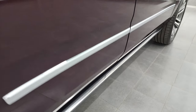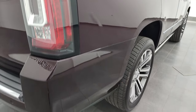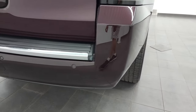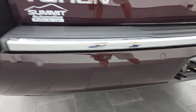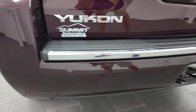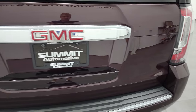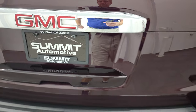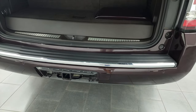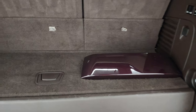Power running boards. Rear quarter looks good. Rear bumper is in great shape. It does have the full towing package, which includes the receiver hitch and 7-pin wiring. Backup parking sensors. I didn't see any dents, dings, or scuffs on that rear bumper. And the rear gate is in very nice condition as well. This one does have the power lift gate. We do have the receiver hitch cover for that. We keep them inside so they don't go missing on the lot.